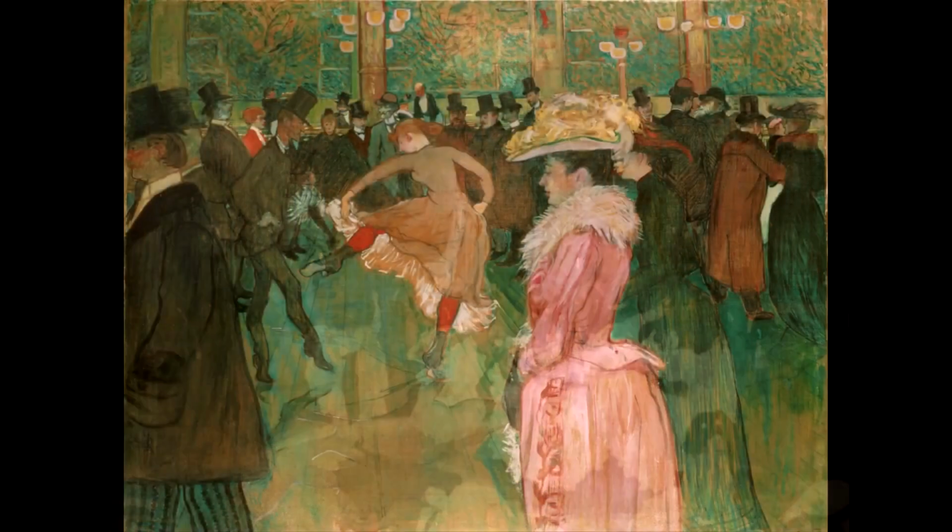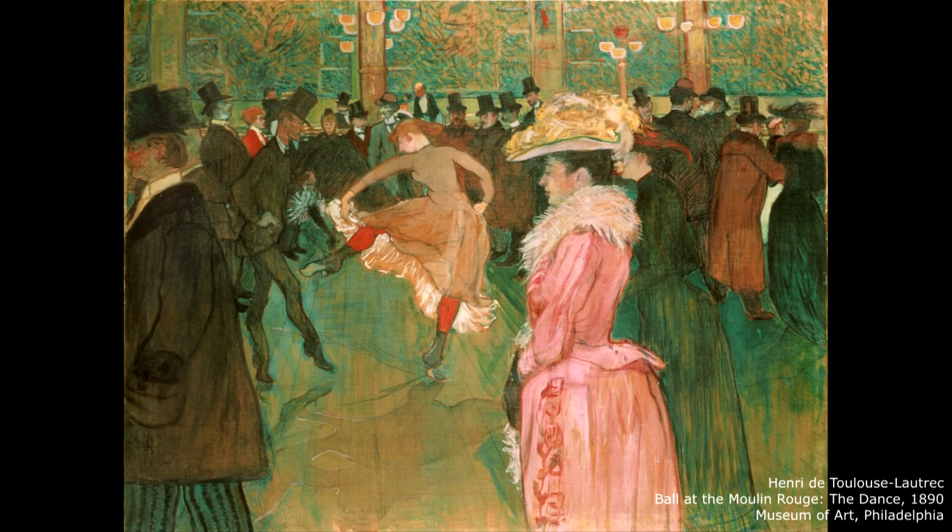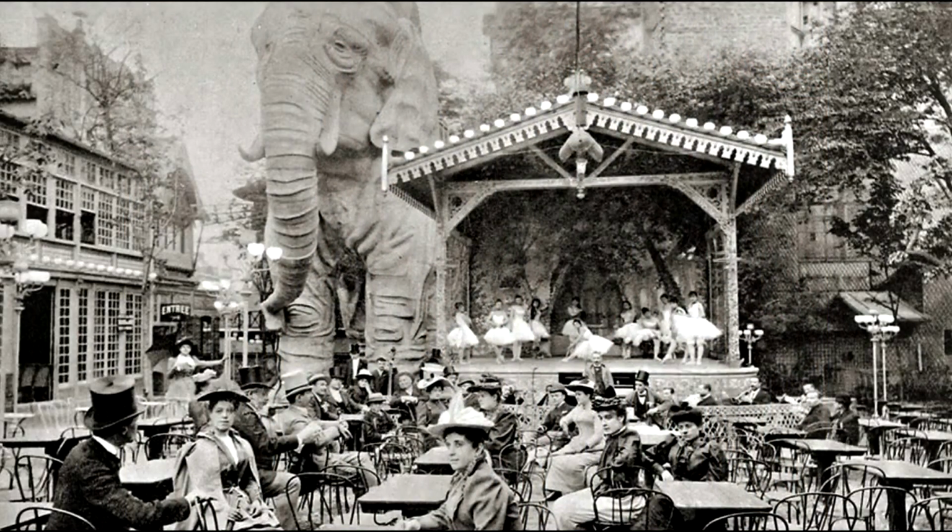When we think of the Moulin Rouge, nowadays mainly tourists pay about 100 euros to visit shows there. In the early days, we think of a sort of ballroom, and men with top hats were getting drunk. That's the image that we have when we look at old paintings. But that there was a garden as well.